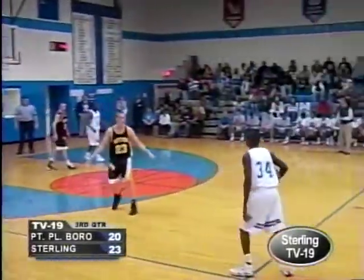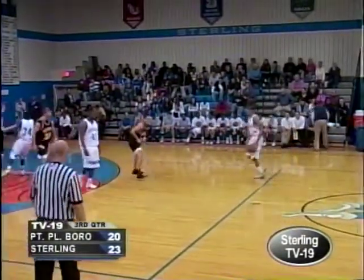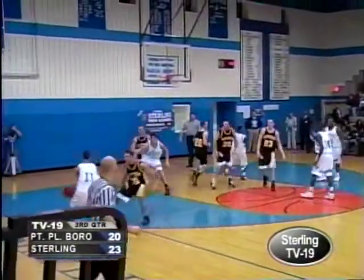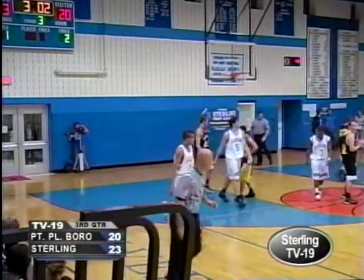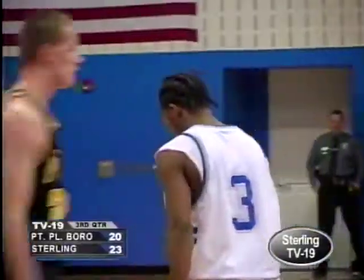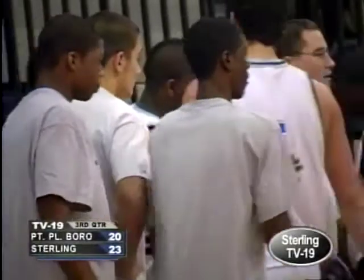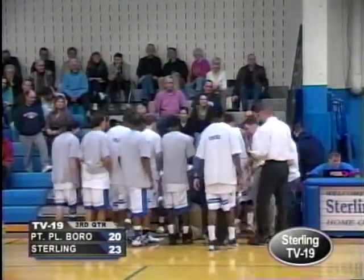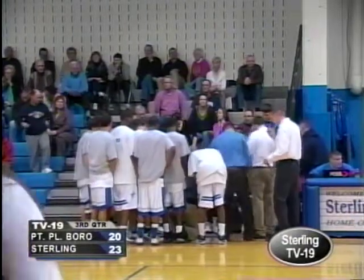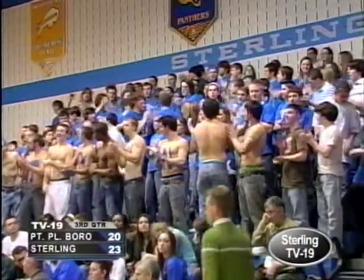Jack got it. Now Jared has the ball, top of the key. Taking a lot of time off the clock with this one. Sam with a nice fake, but couldn't complete the pass. He had him sold on that fake though. And the crowd is very loud at this point. Close game, 23-20 in favor of Sterling. We got 3 minutes here, third quarter. Fans are very into it tonight.